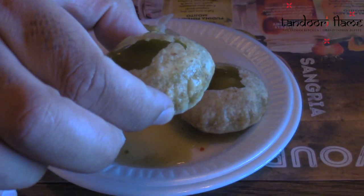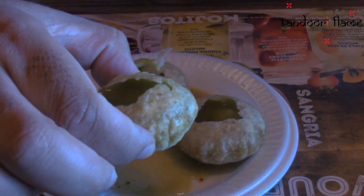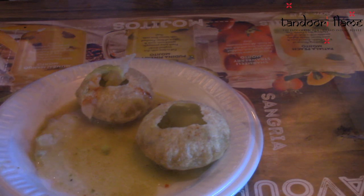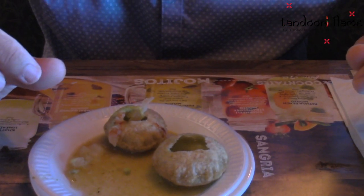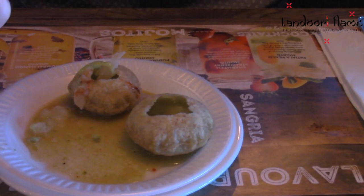So there is potato there. There is chickpeas, there's chutneys in there. So what you have to do is basically one bite. It's a little spicy, but it's refreshing because the chutneys have mint in them. It's also a hint of sweetness.